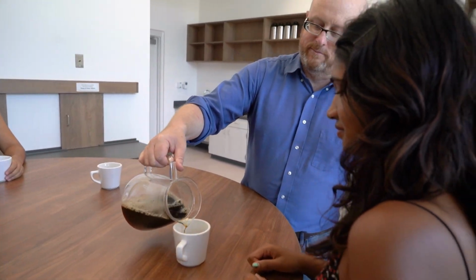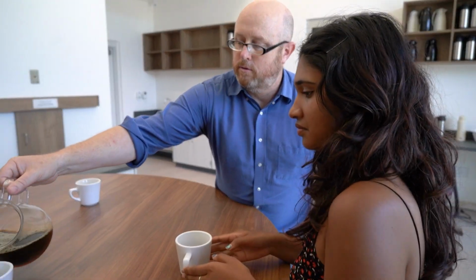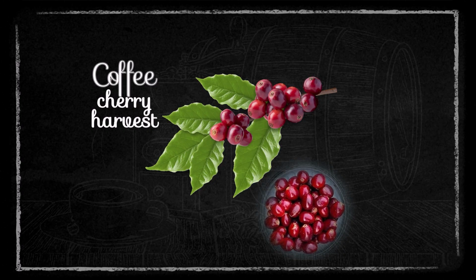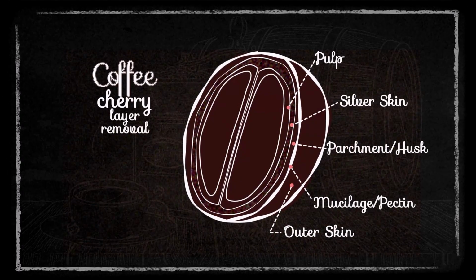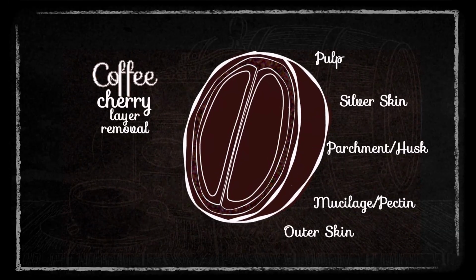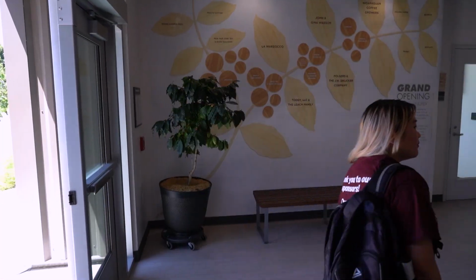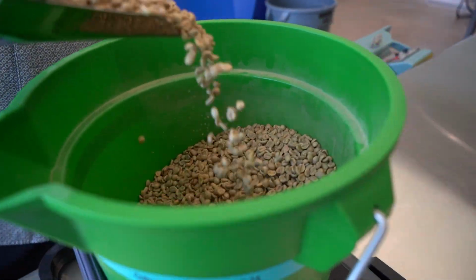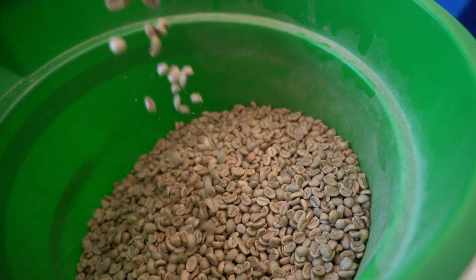To understand how coffee production can be improved, let's first discover how it's made. It starts with picking the fresh fruit, often a beautiful red color, sometimes a bright orange, yellow, or pink. Five distinct layers must be removed before uncovering the green coffee beans that are shipped around the world. One of the major challenges they've worked on at the Coffee Center is reducing the waste that's generated when those coffee bean layers are removed.